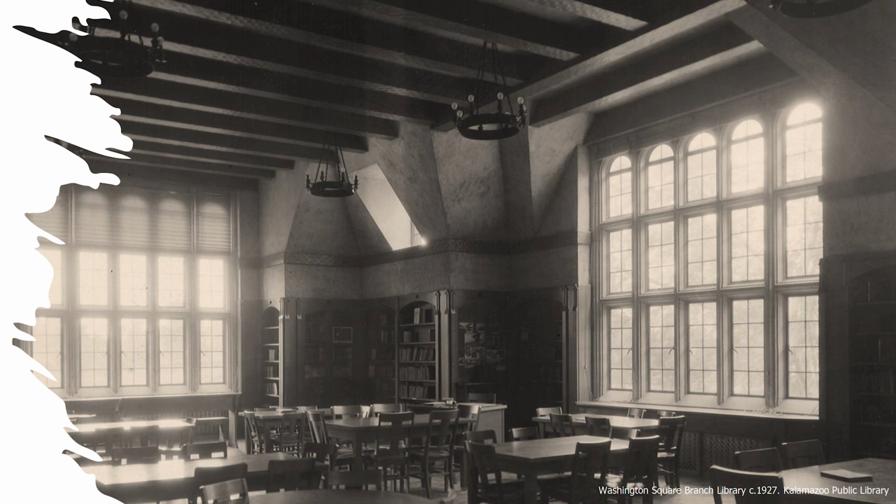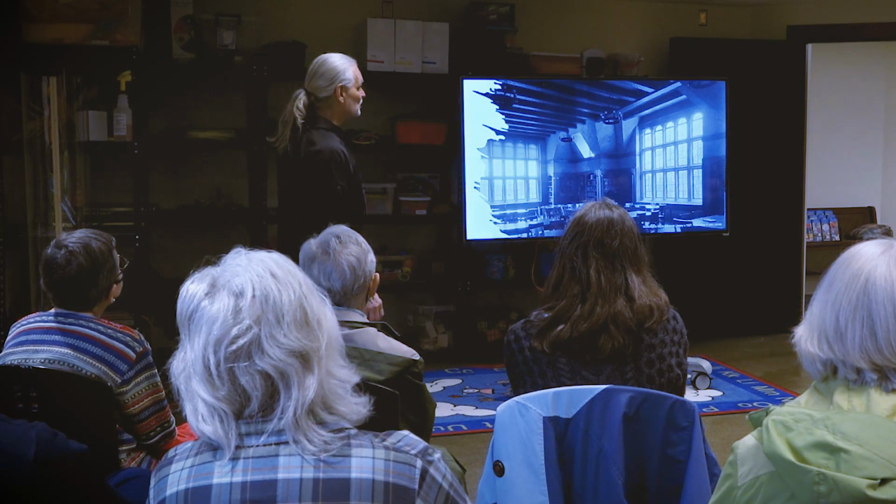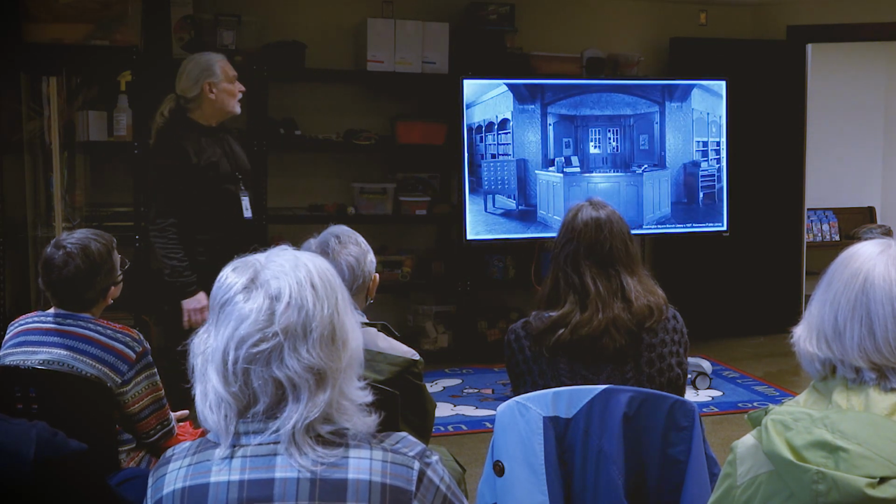Interesting, again, the ratio of product to seating and things. So there's tons of tables, plenty of places to sit, but in terms of product, we had room for about 15,000 books at this stage in the game. If you remember, it started with just a handful, just a few hundred. But of course, it's grown significantly since then.